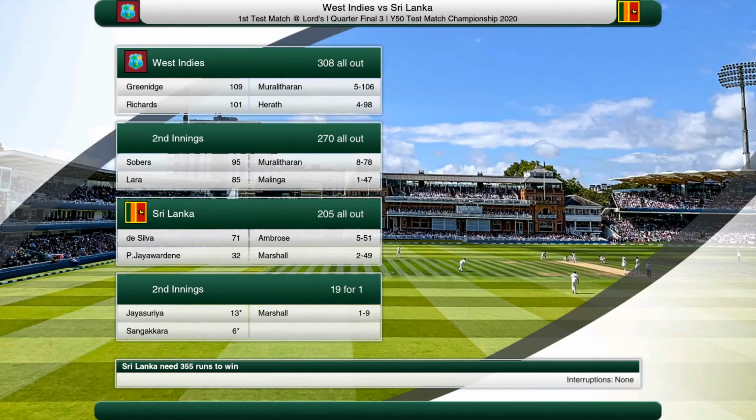Good morning everyone and welcome to Lords for the fourth day of the first test match between the West Indies and Sri Lanka. We are already into the fourth innings of this match. Sri Lanka are 19 for the loss of 1 wicket, still requiring 355 runs to win.